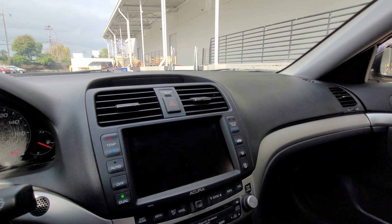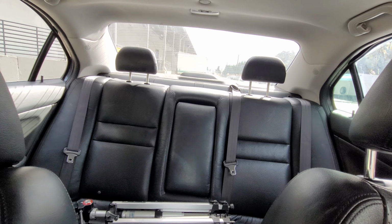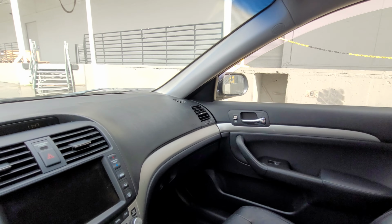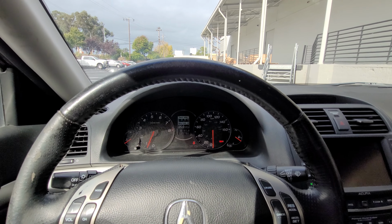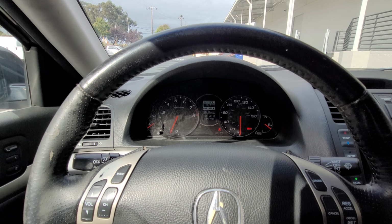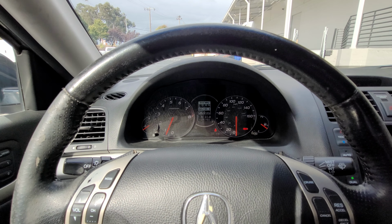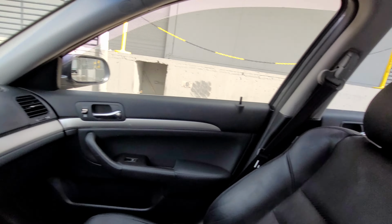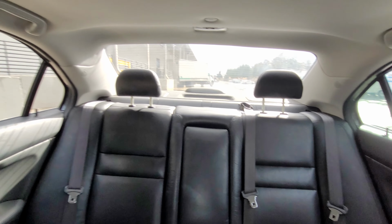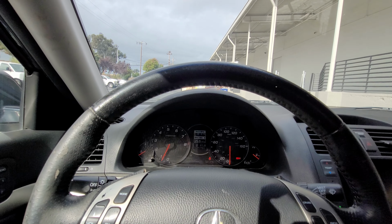So I might just end up keeping this. Prefer this over the CL. I just maybe have to clean it up and consider it and see if anybody is also interested in the low mileage TSX. And if they make a good offer, I would possibly let it go and just keep the CL. But like I said, the four-door is helpful getting in the back seats. And the two-door is super annoying. You gotta move the seat forward.